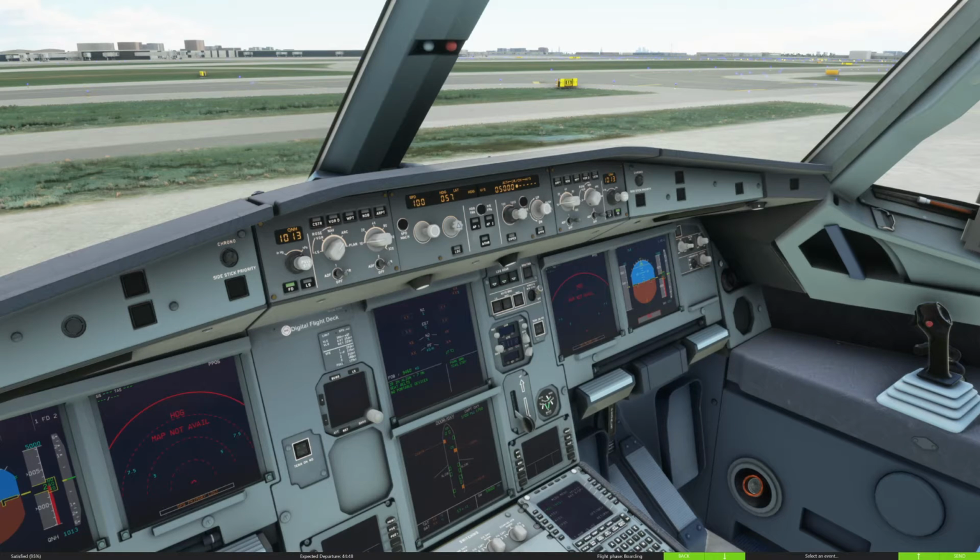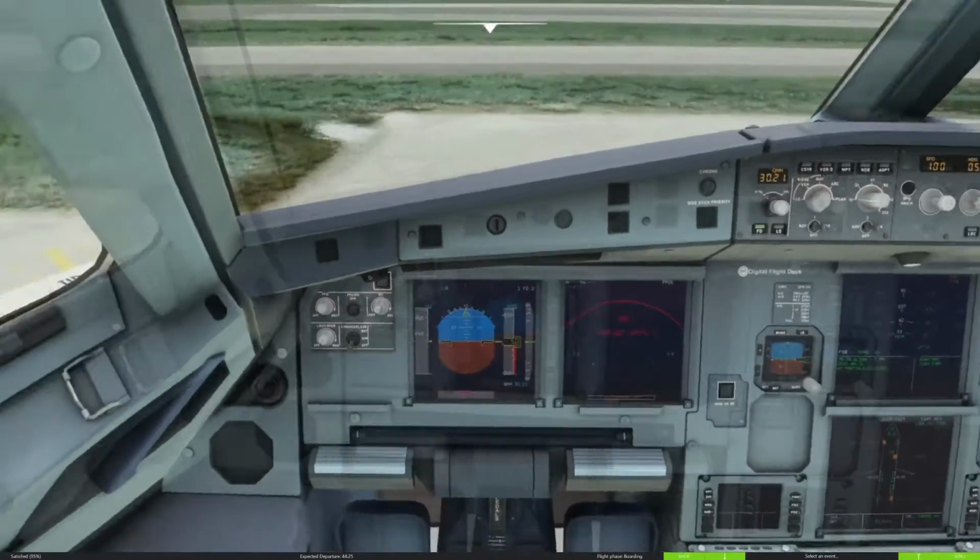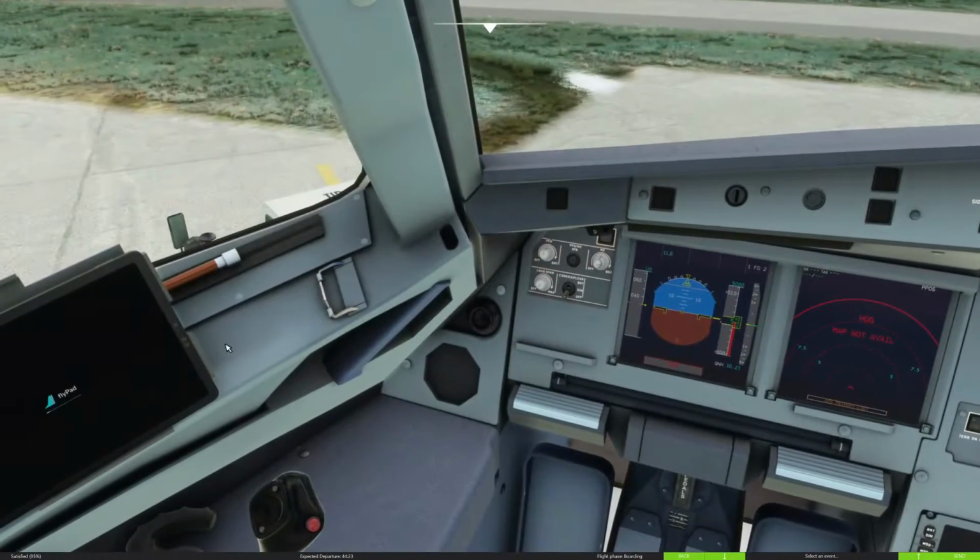Current barometer is 3021. Turn that on. 3021. FlyPad going. Fuel truck's almost here.